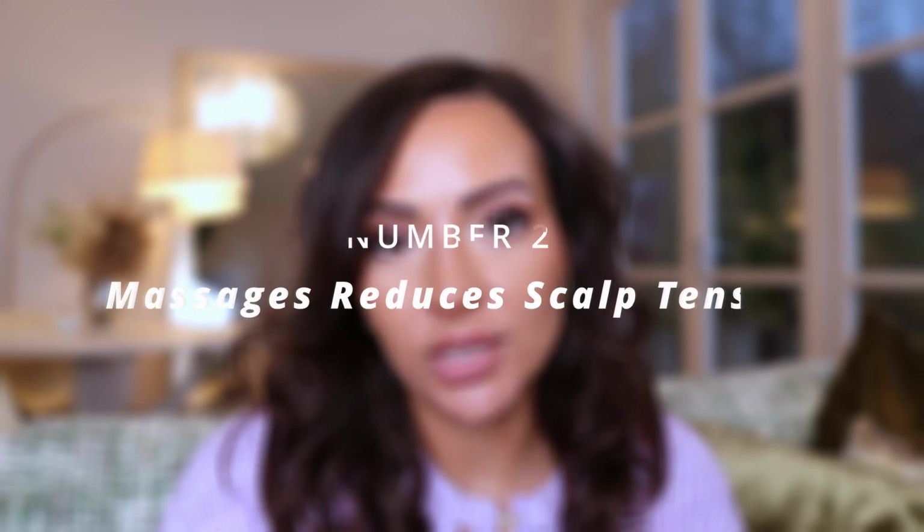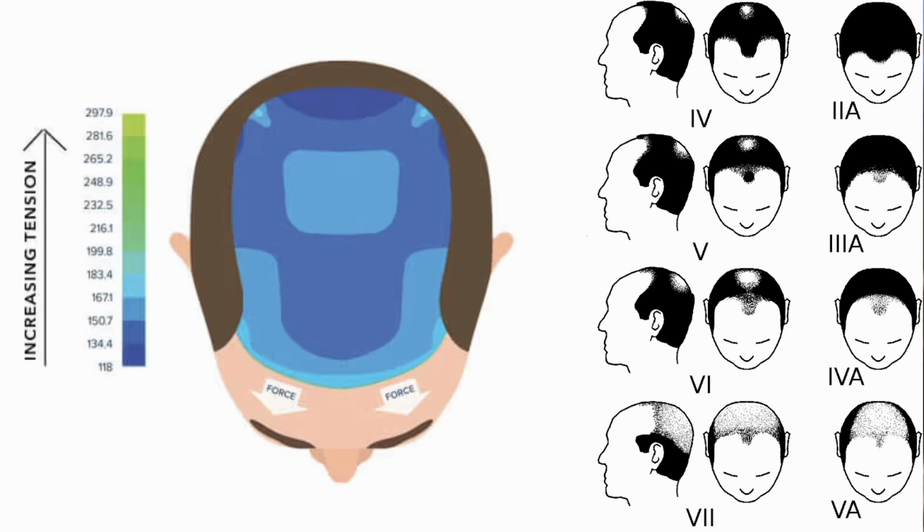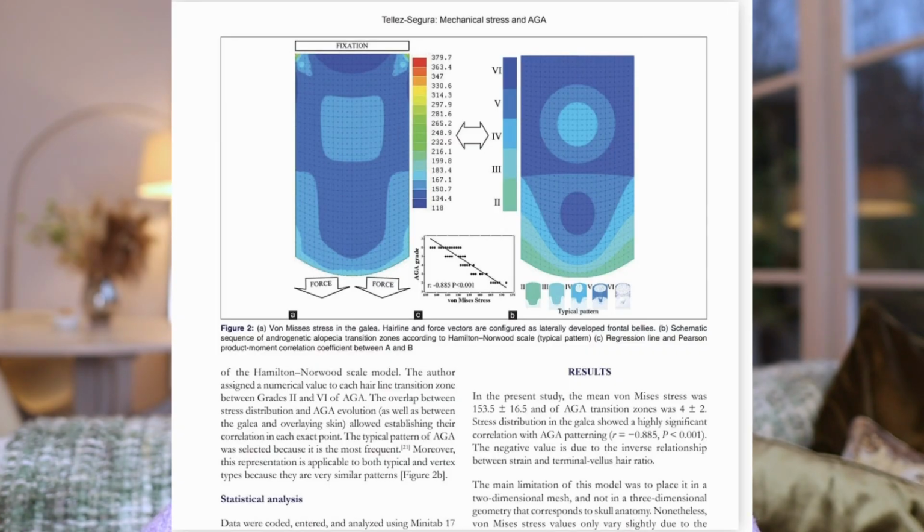Next is scalp tension. Now, scalp tension is something that isn't 100% agreed on in the medical community, but it does make sense because of the way that pattern of hair loss works. There is some research to show that when the scalp is not agile and it's tense against your skull, that restricts blood flow, which in turn creates hair loss. So scalp tension is something to definitely consider if you are suffering from hair loss.